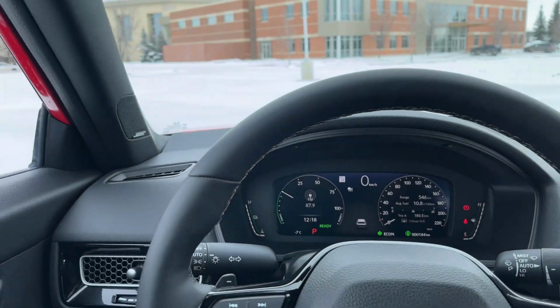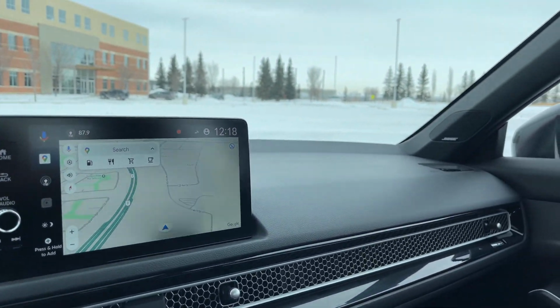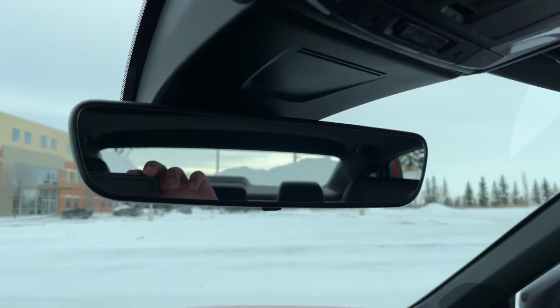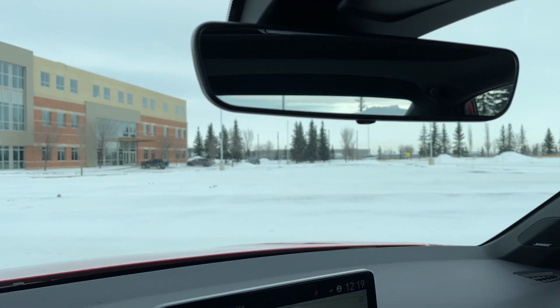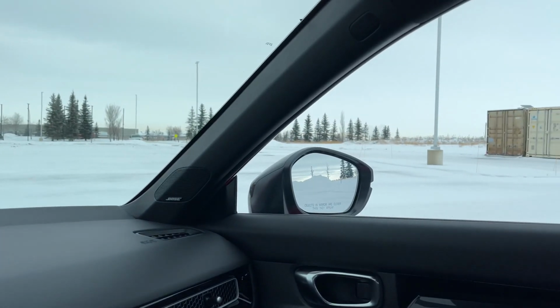One huge thing that I want to mention, nothing feels out of place on this car. Everything, it's like it's supposed to be here. We got the Bose sound speakers, we got the sunroof, we got rear view mirror. I don't know why I mentioned that, every car has that. Front windows are automatic up and down as well. We got blind spot monitoring.